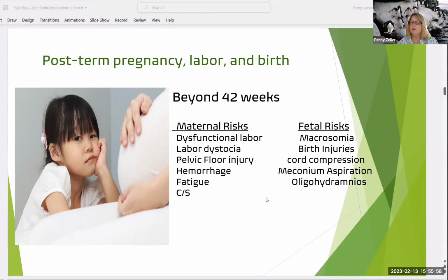Any questions about post-term pregnancy? So hopefully we have a relationship with our clients during the prenatal period where we discuss her birth plan. Yes, she wants to go natural. She doesn't want to be induced. As we get closer to that 39th week, we talk about it again. When it comes to week 40, we definitely need to be talking about it. And we could allow you to go another week. If you want to do that, please do this.